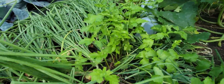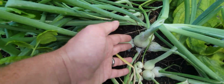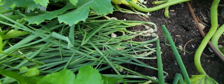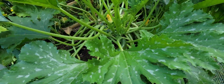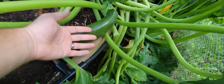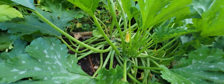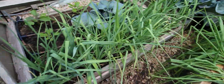Parsnips are growing. This is all of the spring onions that I didn't pick, and some of them are bulbed up to the size that are kind of rivaling the rest of them, but we'll pull a lot of them out, turn them into soup. Zucchinis, Jesus, another zucchini. Pulling out one about that size pretty much every day now, so going a little daft with zucchinis.